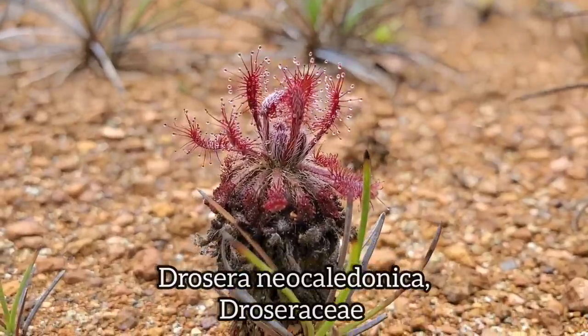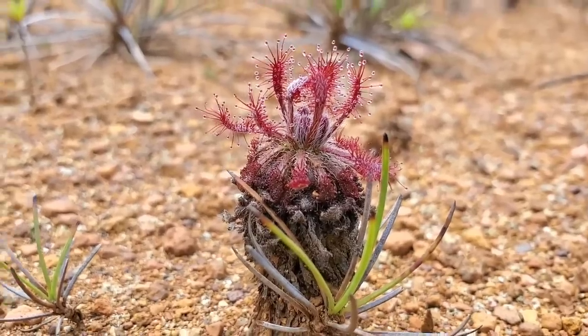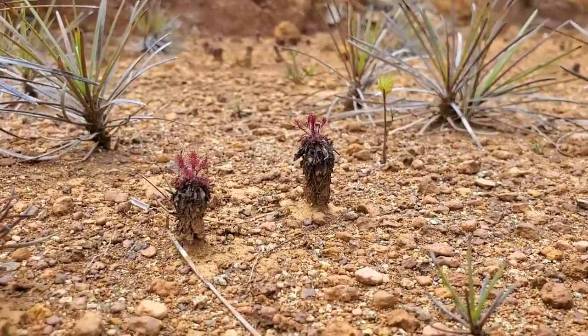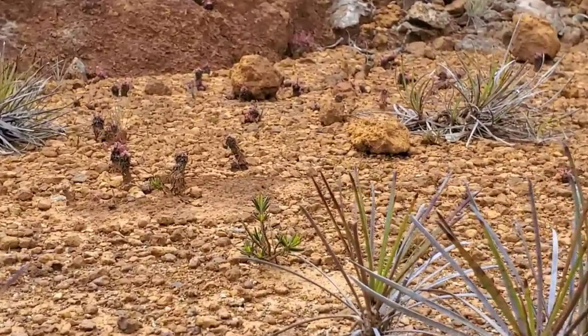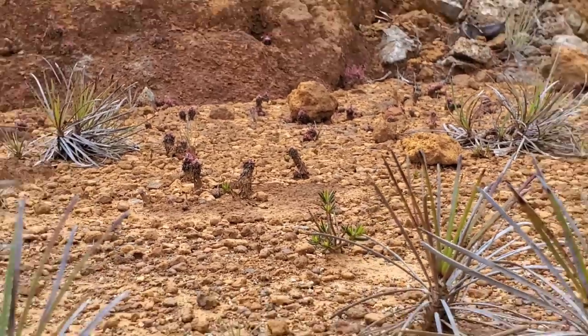One of the sundews, you know? Surprised there's not more carnivorous plants here. Surprised these didn't get here and then radiate and diversify. You know, you got Nepenthes, you got a Utricularia, and then you got this Drosera. These are pretty scrawny ones. You can see there's quite a few more. I've seen them. They get a little bit bigger than this, but not much.